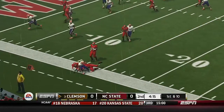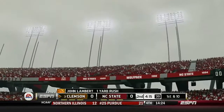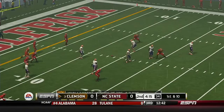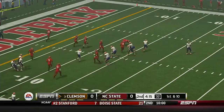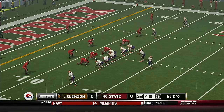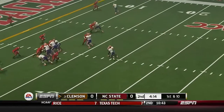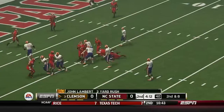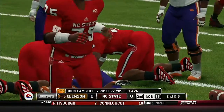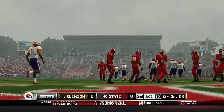And now he pitches it. He's knocked out of bounds around the 13-yard line. That's good for a gain of 2 yards. That makes it first and 10. And he's tackled right around the 12-yard line. That makes it second and eight.